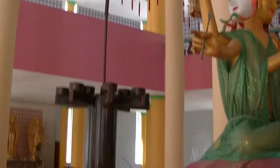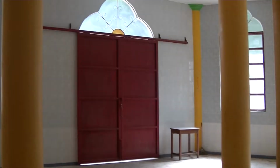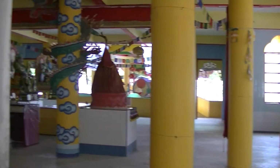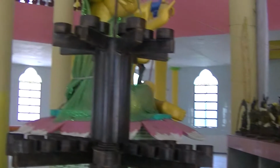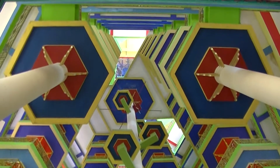Oh my god. I'm very impressed. Not many people know about this place, I reckon. It's not as famous as Sampotong Temple, which I covered a couple of videos ago. But this place here is more impressive than Sampotong, and really out of the way. That's why it's not that popular and not many people know about it.